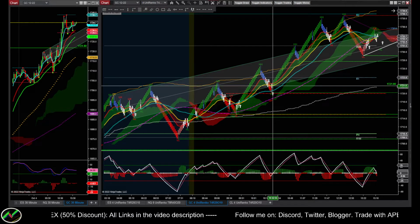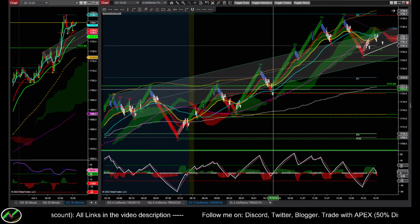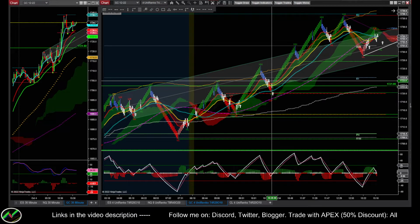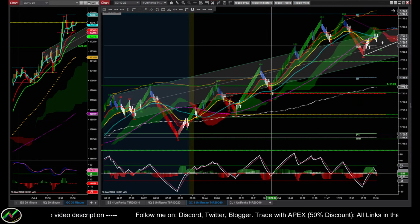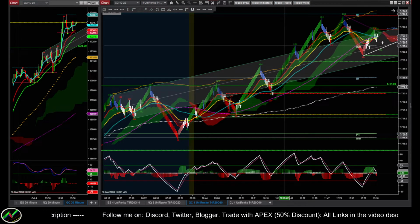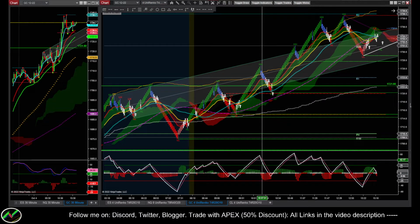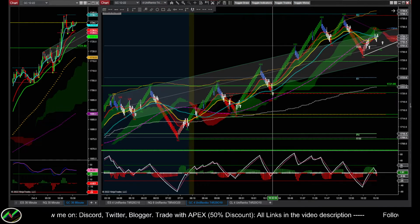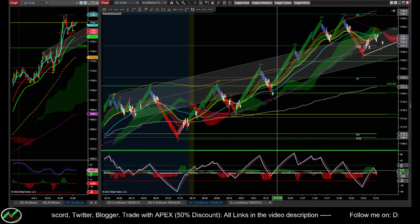Then it came back down, another bounce out of the 34. Now you have a perfect entry here. So you do have this bounce. It's resetting the MQ momentum, and also it's triggering, it's changing colors on the histogram in here.